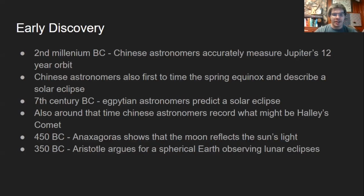So 4,000 years ago, the ancient Chinese astronomers had a very deep fundamental knowledge of what the planetary bodies were doing, all the way down to the fact that they were able to calculate Jupiter's orbit, and they were right. Jupiter does have a 12-year orbit, so they were pretty much exactly correct.